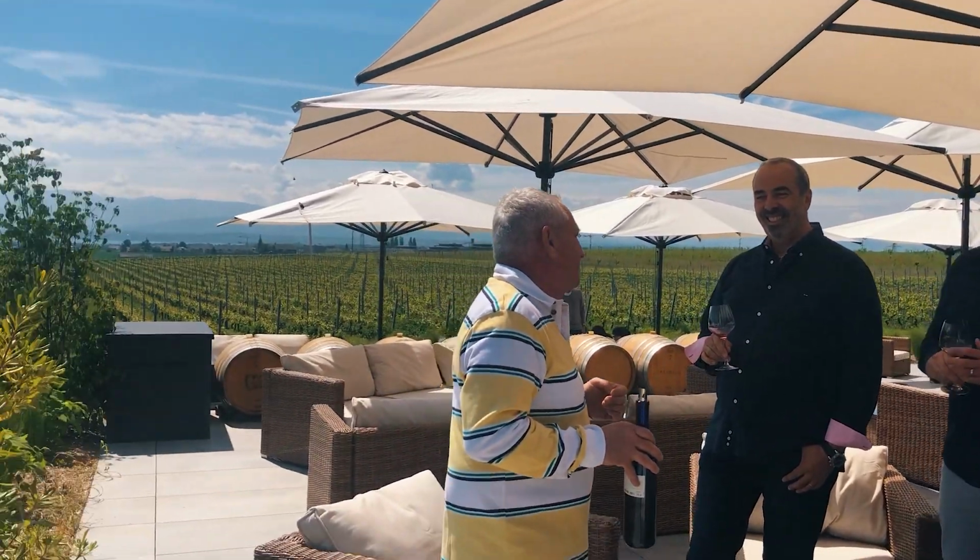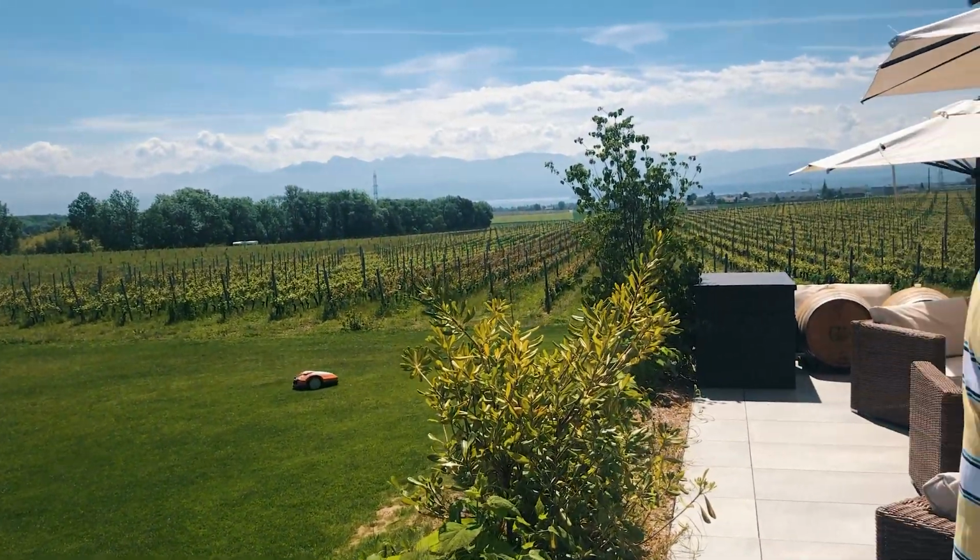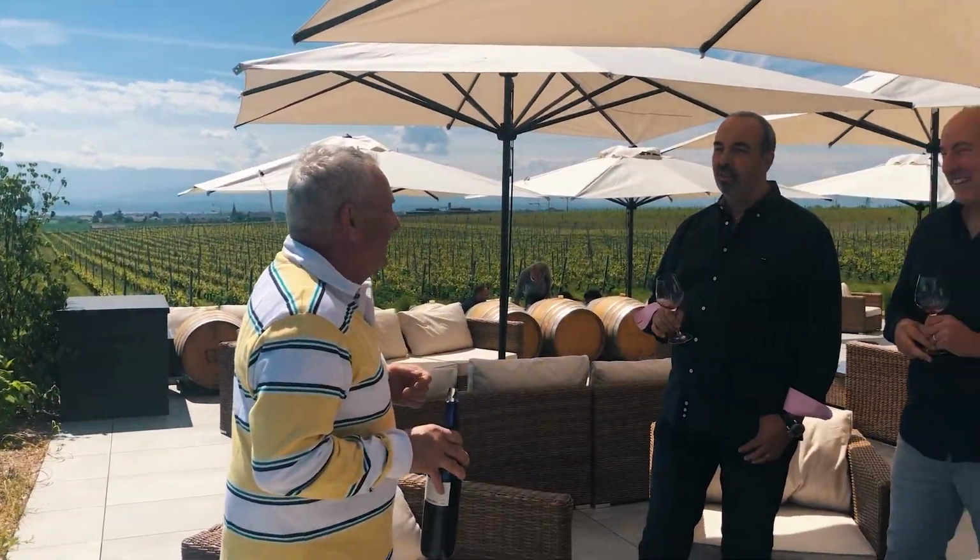When did you get robots on the vineyard? We see a robot behind you. Because my son doesn't have any time to cut the grass anymore. Why is your robot not blue like the bottle? It was green before. You gotta put your logo on the robot. You should make it blue like your bottle.